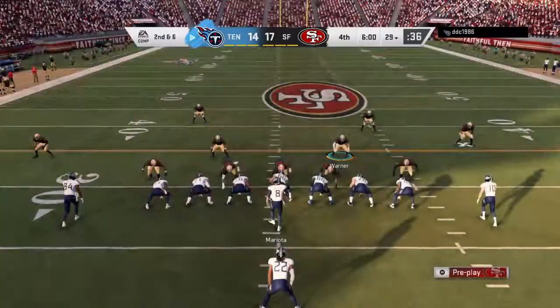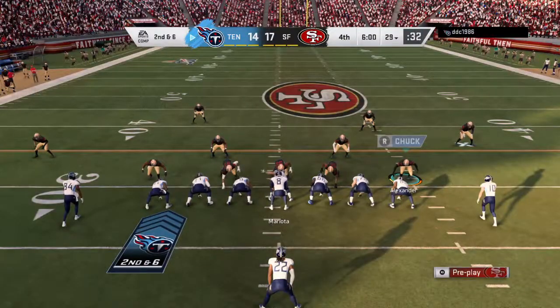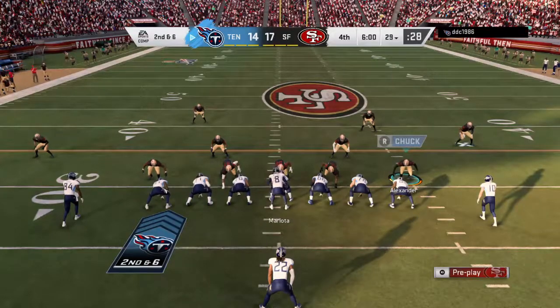Back now here in Santa Clara. It's been a very hotly contested game to this point, just a field goal separating these two teams as we get set for the fourth quarter.